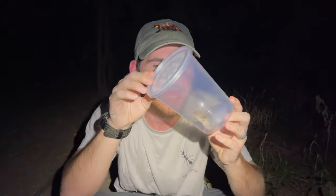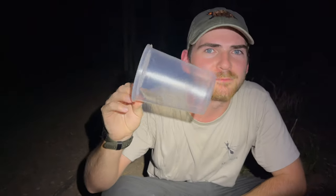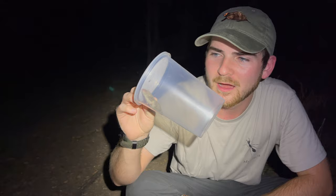Oh, he's so tiny, so delicate. And he was really trying to bite the fire out of me. Oh my gosh. I'm so happy to have finally caught a shrew.